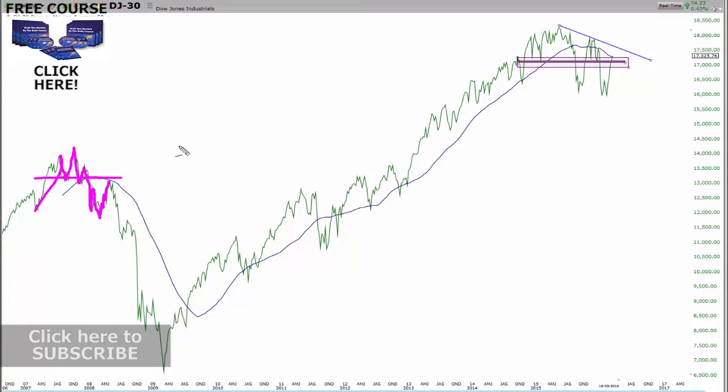You see that? Now we had this shoulder, this head, and now a shoulder through here, it's had this double bottom, and had this rally up through there. Now what comes next? That's what's coming next, in my point of view. It's not going to happen that quickly, it might take a couple more months. But you can actually just see it on the chart. It's very, very similar.